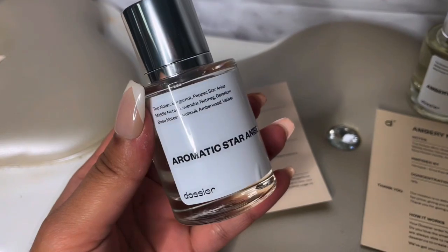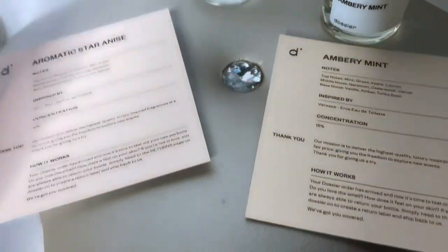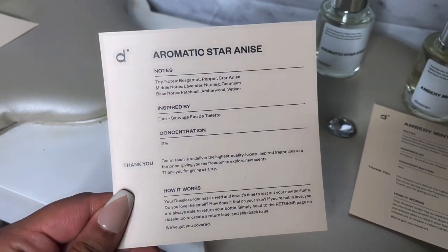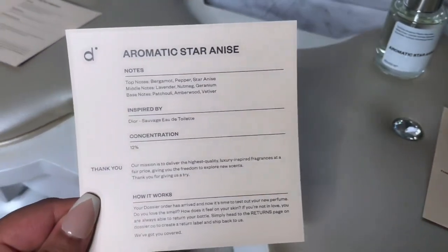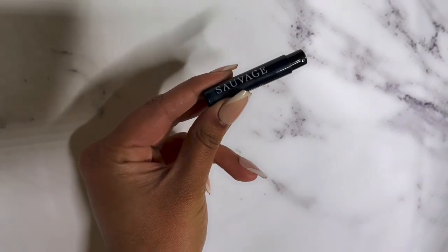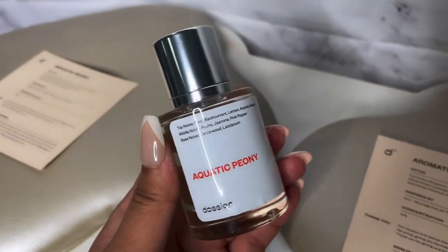Then we're moving on to the Aromatic Star Anise. This one is inspired by Sauvage by Dior. Once again, it comes with the card. You guys can see what notes are used, what it's inspired by, concentration level, thank you note, all that. And I actually have a Sauvage by Dior bottle, and I can confirm that it definitely smells alike.